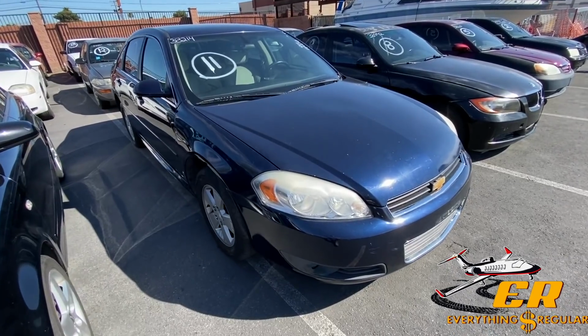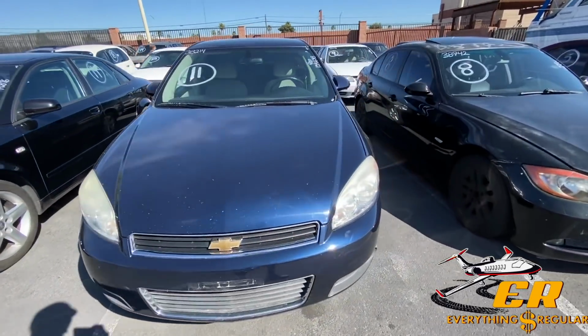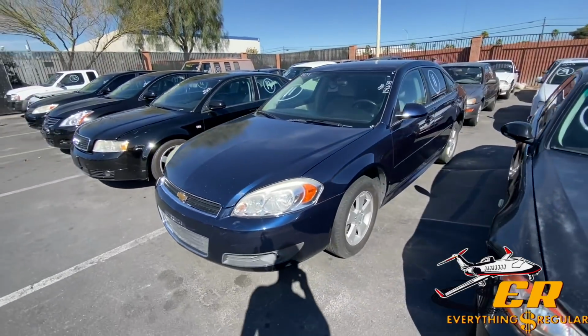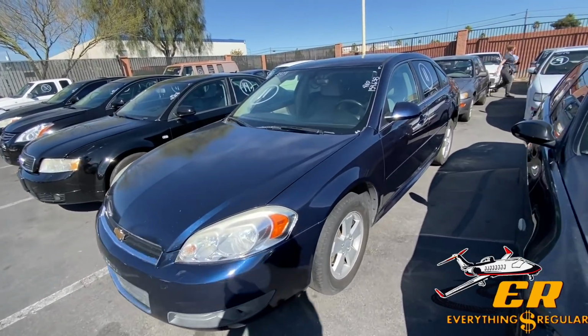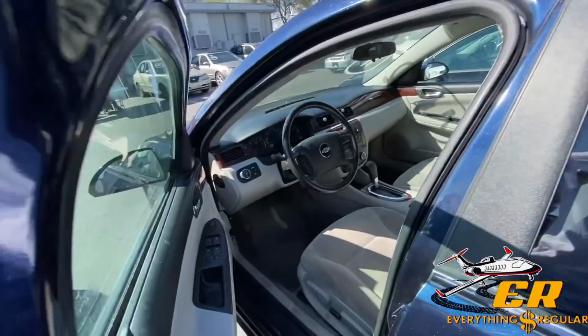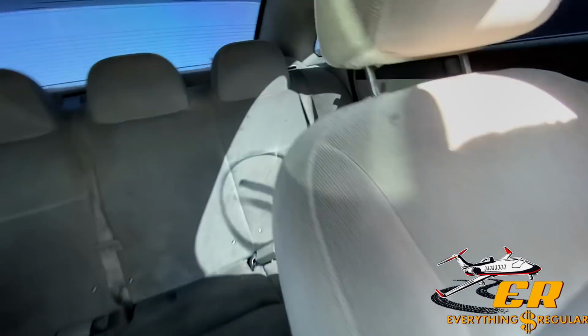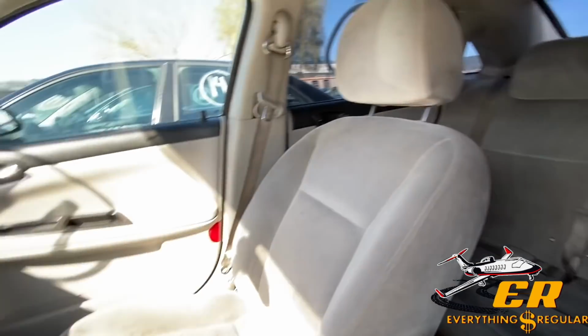We got a 2010 Chevy Impala here, 154,000 miles. Pretty good looking Impala, if you ask me. The mileage is pretty fair for the year. Nothing stands out on the outside. If we take a look at the inside, it does have this gray cloth interior, which is, I guess, all right. Could use a really good detail.